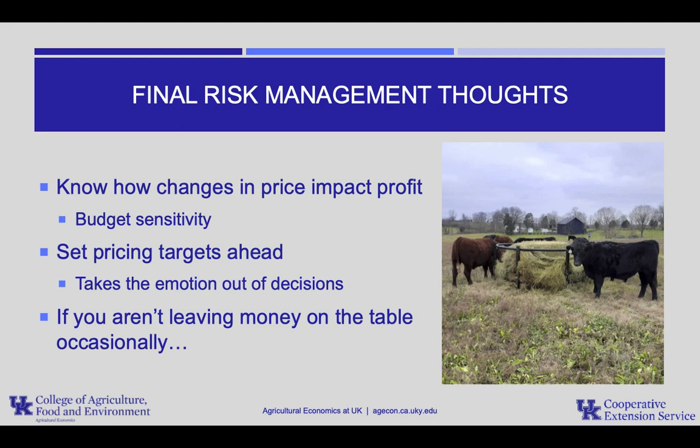And I would argue that sometimes not doing something can cost you more than doing something too quick. In other words, if you're not leaving money on the table occasionally, you're probably taking too much risk. Okay, so don't be afraid to do that. You're going to leave money on the table occasionally, and that's fine. You're also going to save yourself money on occasion too.